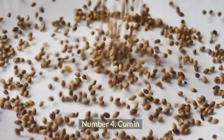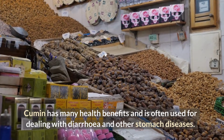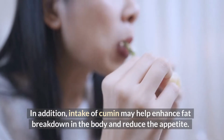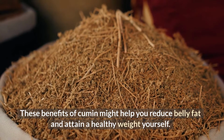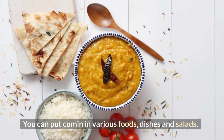Number 4. Cumin. Cumin has many health benefits and is often used for dealing with diarrhea and other stomach diseases. In addition, intake of cumin may help enhance fat breakdown in the body and reduce the appetite. These benefits of cumin might help you reduce belly fat and attain a healthy weight yourself. You can put cumin in various foods, dishes, and salads.